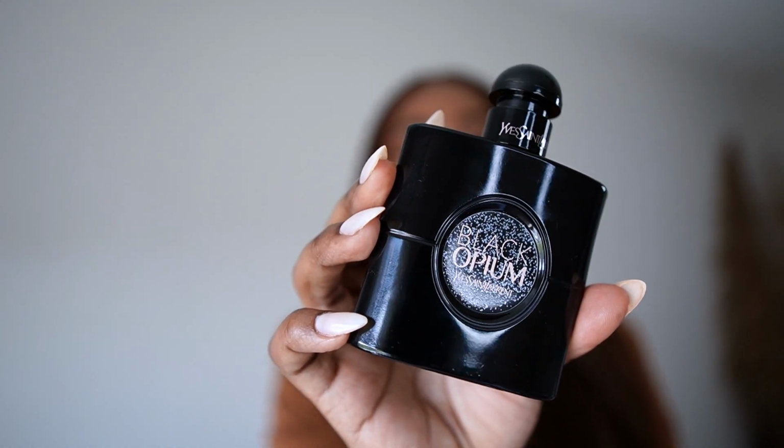And I decided to pair it with YSL's Black Opium Le Parfum. This is a fragrance that also has a coffee note, so I thought why not mix the two together and see what I get. And I'm quite impressed with this combo. It turned out beautifully.